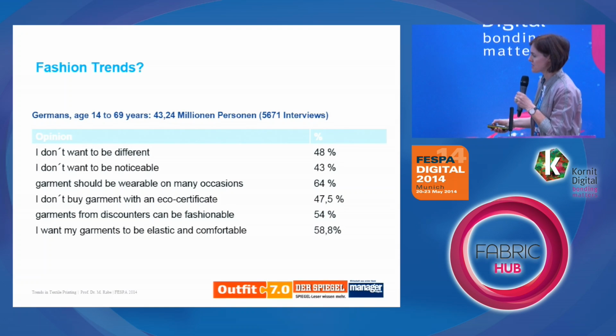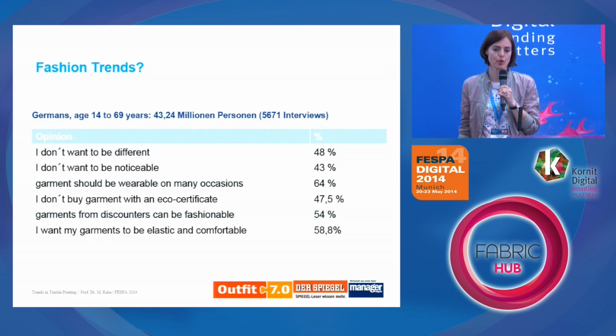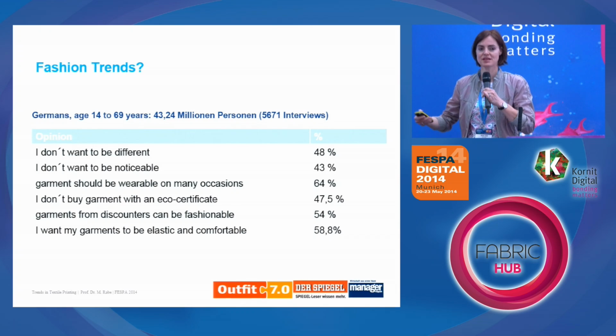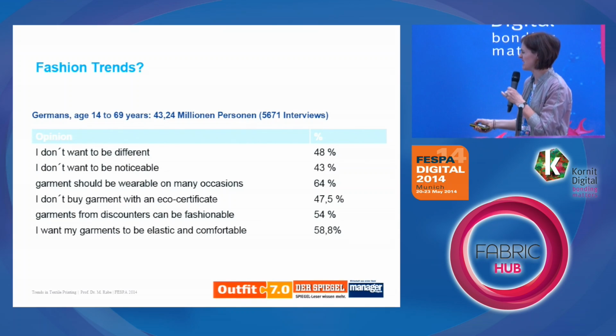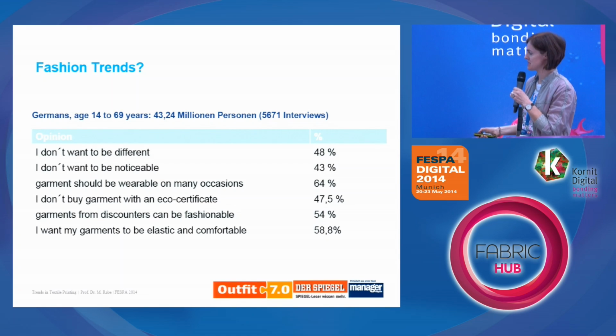People are not that much interested in the environment, which is a bit of a disappointment. So this could be a plus for the digital print and for printing in general. So roughly 50% are not really deciding their fashion buying according to ecology.